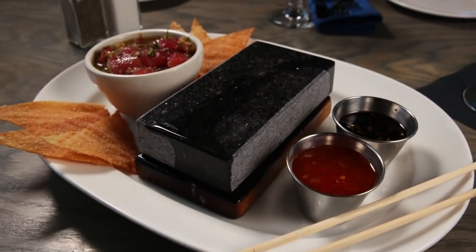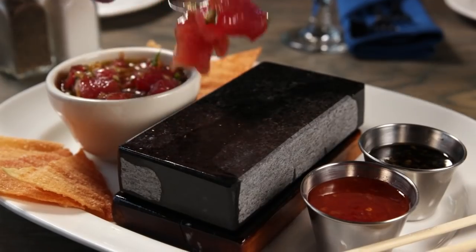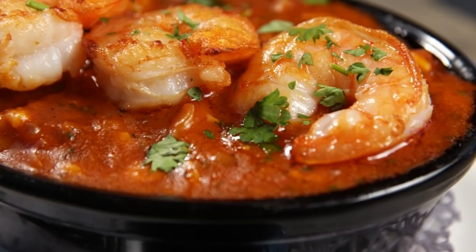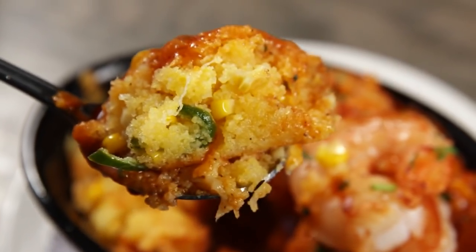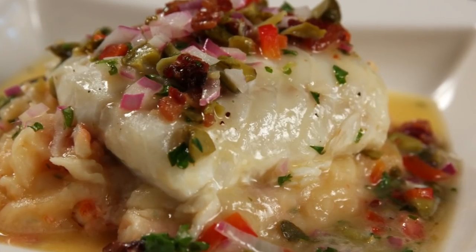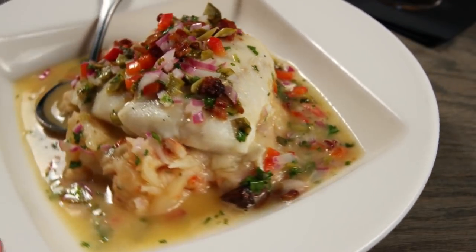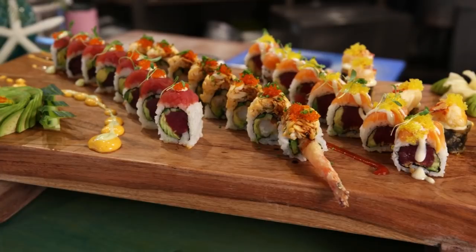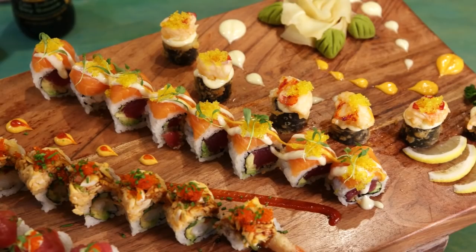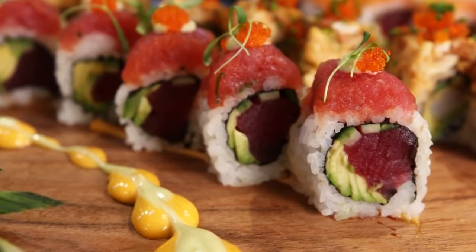If you want a little interactive entertainment to start your meal, check out the hot stone tuna you can sear right at your table. Another popular starter is the New Orleans barbecue shrimp, served with homemade jalapeno cornbread. Instead of a traditional baked haddock, they do a roast Atlantic haddock with lobster mashed potatoes in a Nantucket-inspired pan sauce. And as for sushi, it's definitely some of the finest and most colorful on the seacoast, especially the Wicked Tuna Roll with avocado and cucumber.